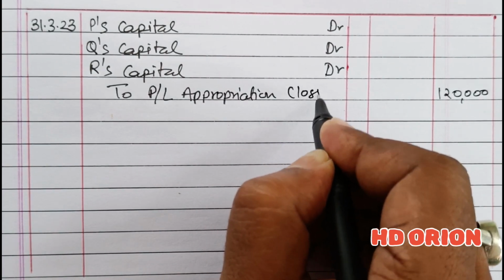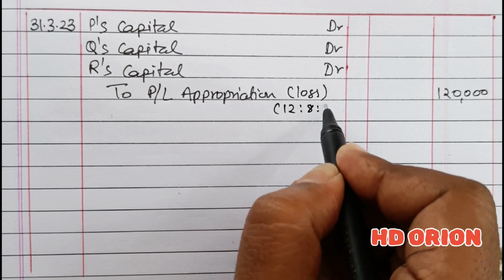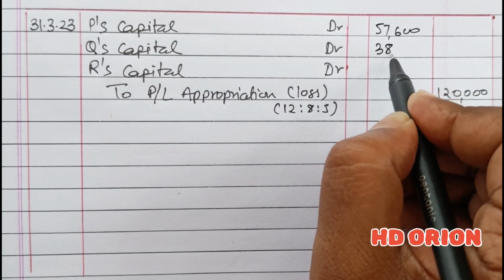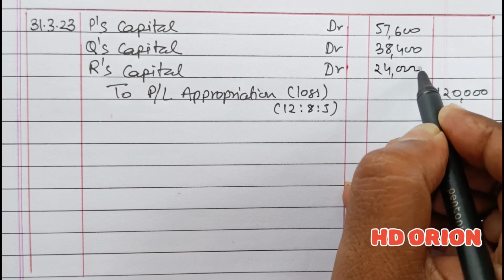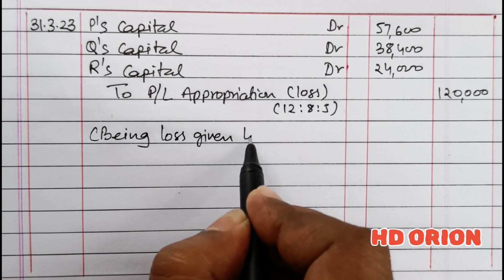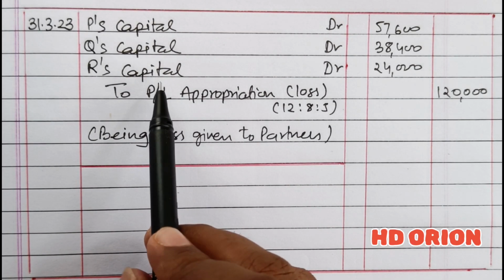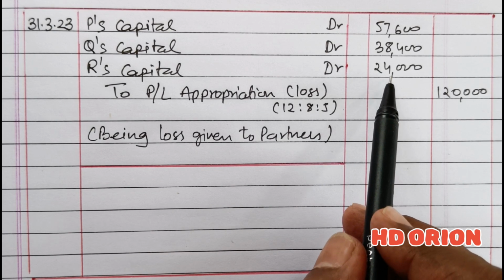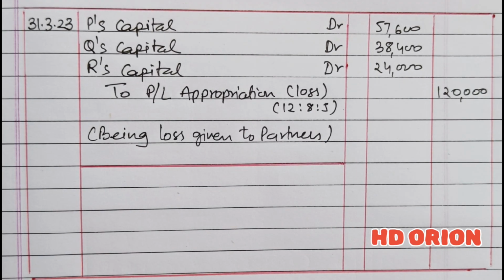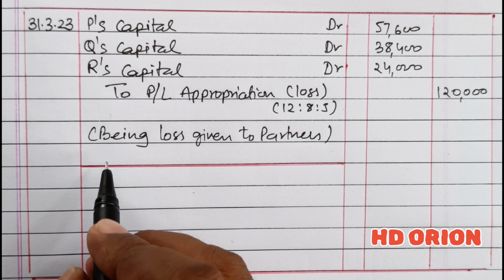It's a loss. Fine. And we are giving this loss to the partners in their profit sharing ratio, which is 12:8:5. So when you break this amount, it is 57,600, 38,400 and rupees 24,000 being loss to partners. Loss given to partners in their profit sharing ratio. But guaranteed partner R cannot bear the loss. R's portion of the loss is to be borne by the other two partners. And a guaranteed amount of rupees 30,000 is also to be given to partner R. And the burden will be on P and Q.